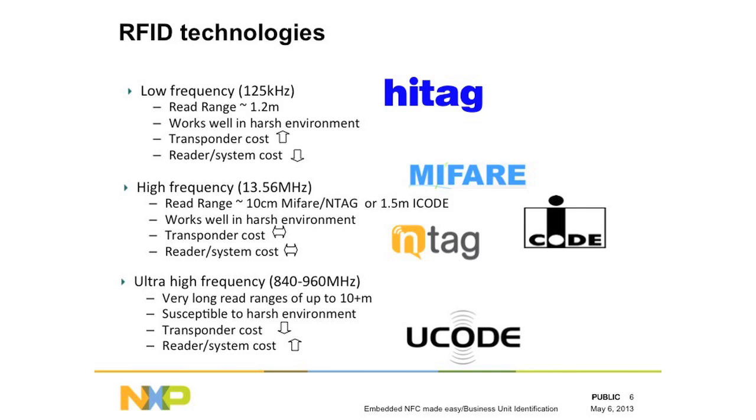And so our MIFARE and our NTAG tags, which some of you received some NTAG tags, those are following the type A standard. But there's another 13.56 standard called ISO 15693, and that's our I-CODE line. So depending on which technology you use, the maximum read range will vary. Typically with MIFARE and NTAG, following type A standard, you can only get up to 10 centimeters of range. So it's quite a close technology. Whereas with I-CODE, if you have a very large reader antenna, you can get up to 1.5 meters.